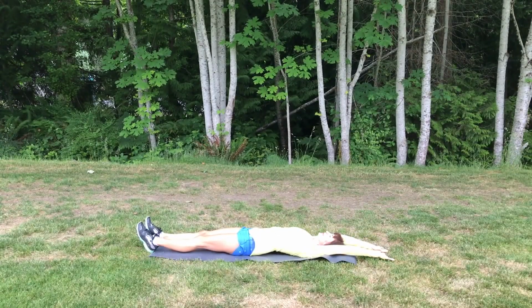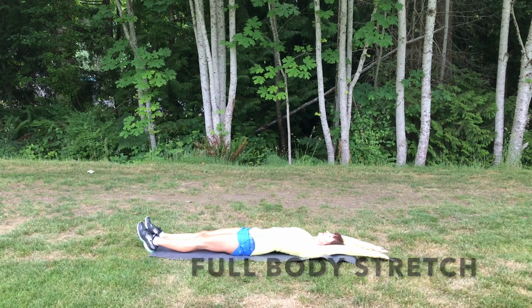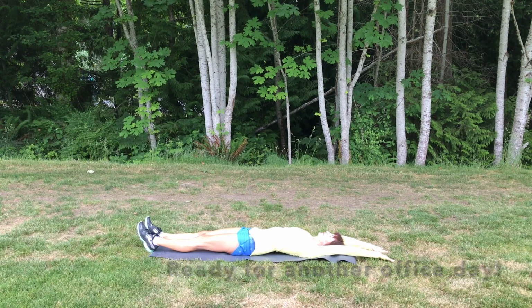When you're done your stretching and movement routine, stretch out your whole body. Lie on your back and stretch everything out from the tips of your fingers down to the bottom of your feet and the tips of your toes. It feels really good, and it's a great way to relaxingly end your stretching and movement session. So congratulations, you've done your complete routine. You're good to go.